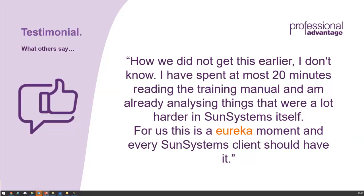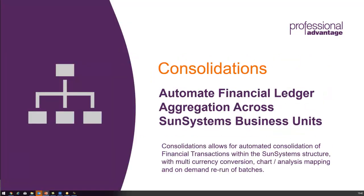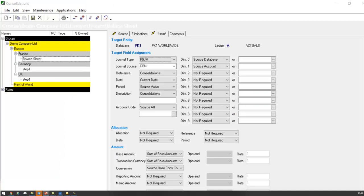The second tool I'd like to talk about is our Consolidations tool. This is a tool designed to make financial consolidations across business units within SunSystems simple and easy. Consolidations allows a user to build a structure that maps data from one business unit to another and then allows data to be pumped across those business units and create a new consolidated business unit.